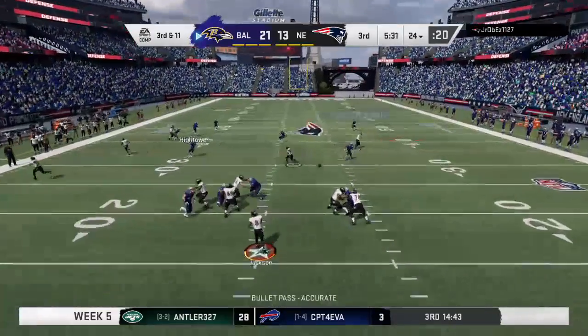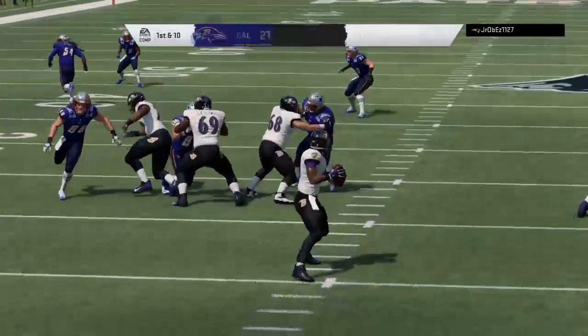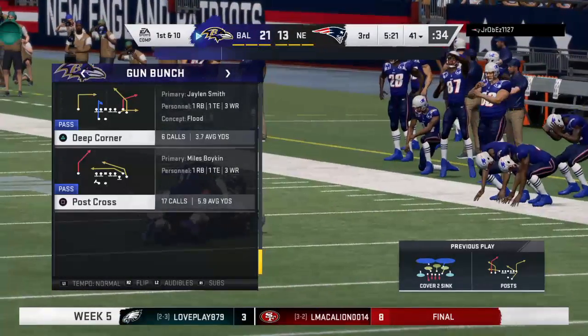Jackson from the shotgun. Wide open receiver complete. And they get him down, but not before he takes it across the 40-yard line. The Ravens get a new set of downs, give them 17 on that pickup.